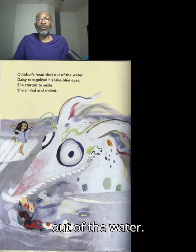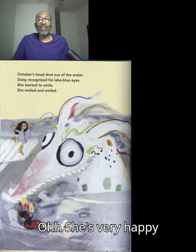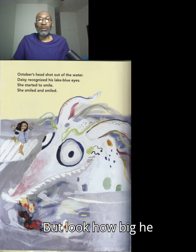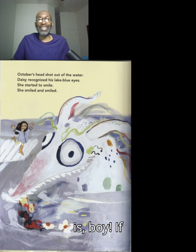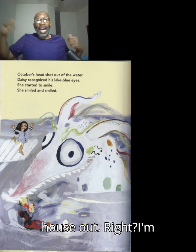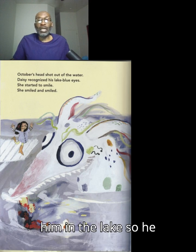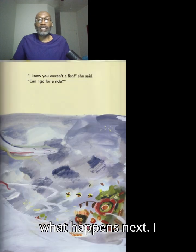October's head shot out of the water. Daisy recognized his lake blue eyes. She started to smile. She smiled and smiled. Oh, she's very happy that he's not hurt. But look how big he is, boy. If she would have kept him in the house, he probably would have outgrown the whole house and busted the house out. Right? I'm glad they have a lake nearby so she can put him in the lake so he can swim and get bigger. Let's see what happens next.